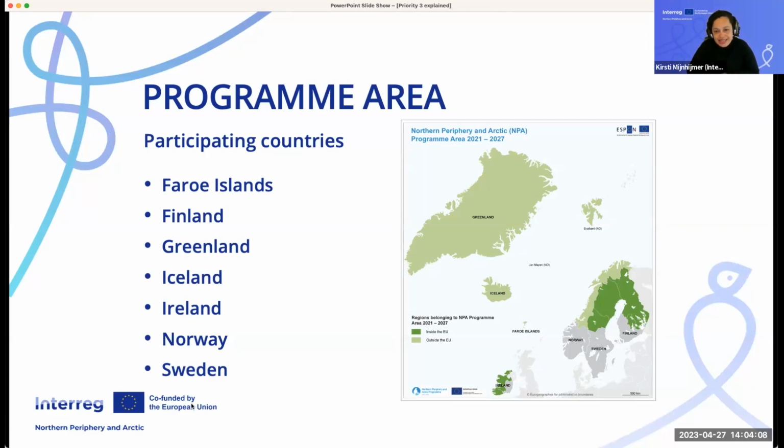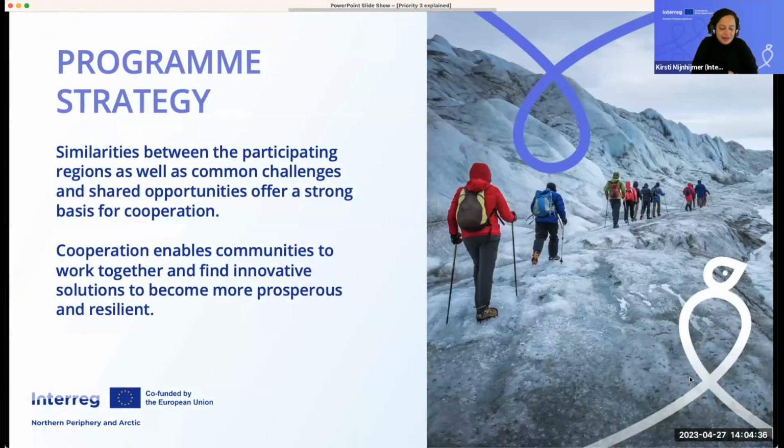It's a combination of countries inside the EU and outside the EU. As you can see, if we start from the east to the west, we have Northern and Eastern Finland, Northern Sweden, Northern Norway as part of the program, the west of Ireland, and then all of the Faroe Islands, Iceland and Greenland. And then on the next slide. So it's an interesting combination of countries and regions.